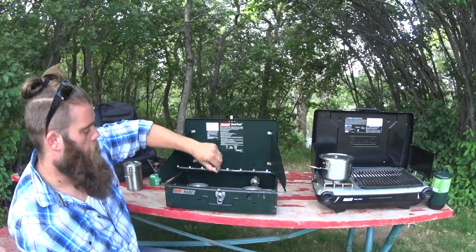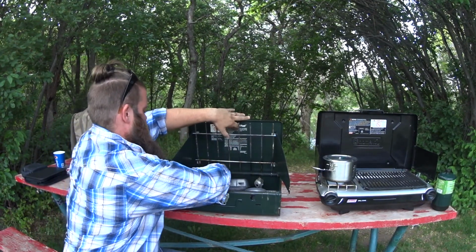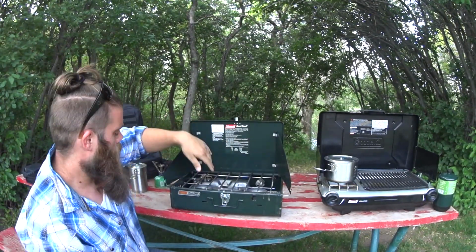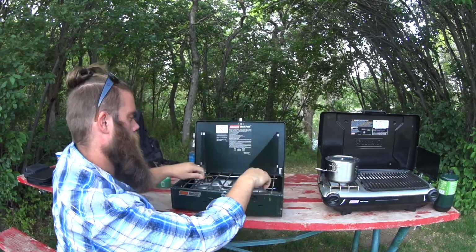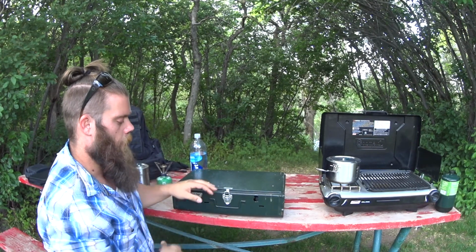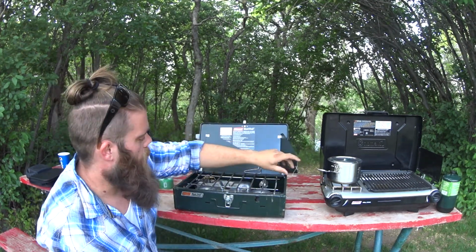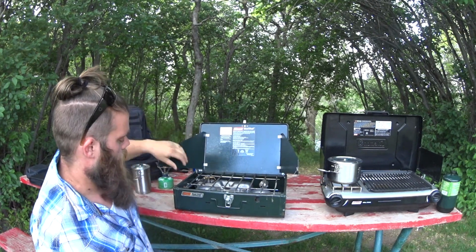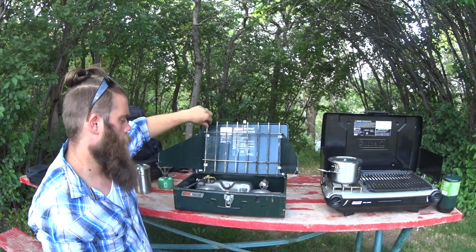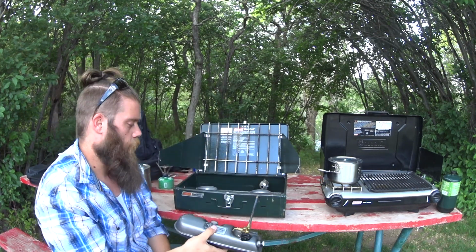When it's all packaged up, the tank fits down inside. Close it, pull the wind guards, drop it down. Self-contained unit. You want to use it, open the lid, flip the wind guards out of the way, lift up the grate, and that's it. That's your one fuel source.